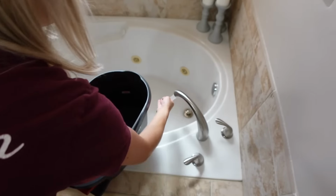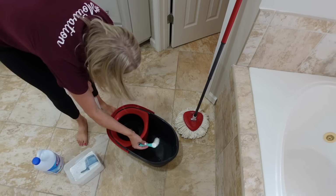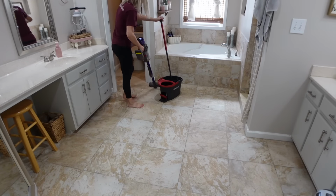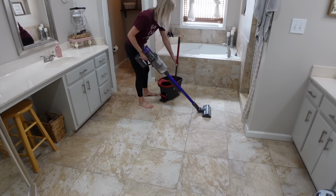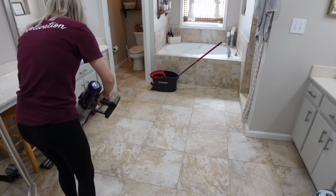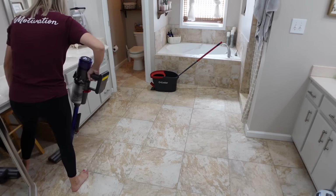I love the O-Cedar mop because I can mop the walls, I can mop the baseboards, and it just gets in all of the little nooks and crannies. I can use bleach when I'm mopping the bathroom floor so that I'm disinfecting. It's just overall a great mop, and I have had this one for so long and it is still going strong.